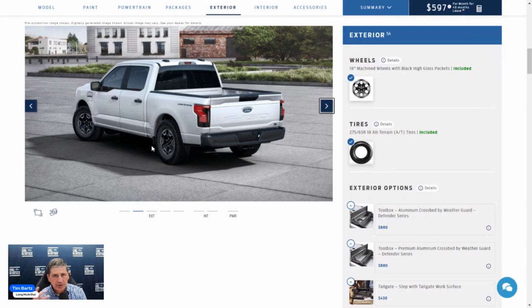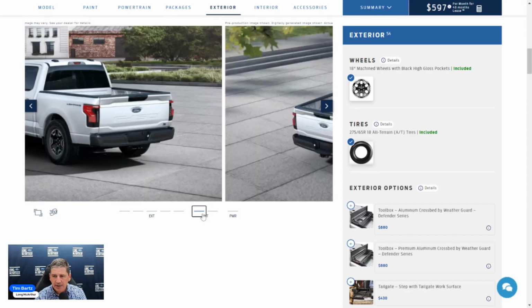I think probably with zone lighting, as you go up to different trims where you get security approach lamps and stuff like that, you'll get more lighting on the side. But anyway, you'll get that on this as well. So moving to the interior, let's talk about this for a second.